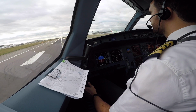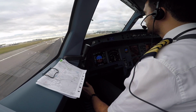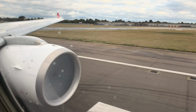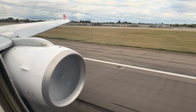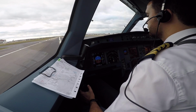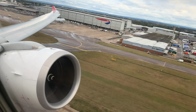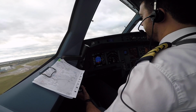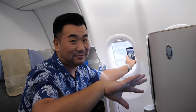Takeoff. 1 on flex 39, SRS runway, autothrust blue. Rotate. Positive climb, you're up. Yep. Nav. A typical 27 left departure with left bank. It's over the Windsor Reservoir.